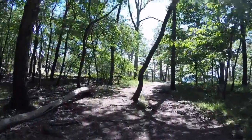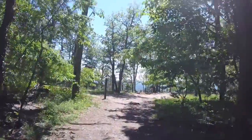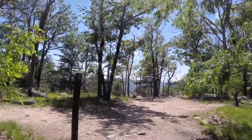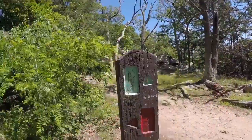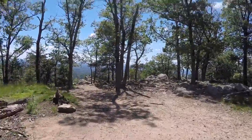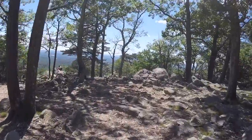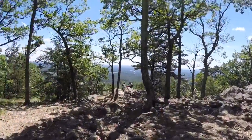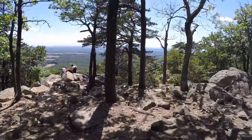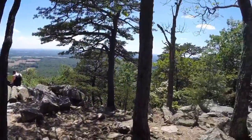So here we are at the summit, at the overlook. Blue trail that goes back down to the steps. I'll go that way later. Hey, doggy. So here we are at the summit. Stop here for a snack. Got a Cliff Bar and some water.